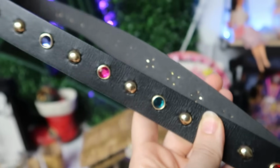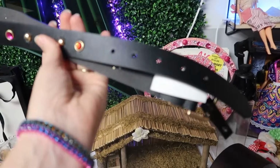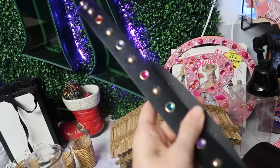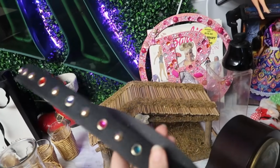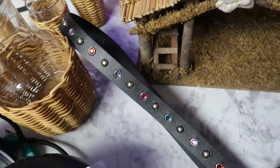My friend Lori, Mama with a Camera on YouTube and on Instagram, just ordered this amazing rhinestone belt from me. It is new with tags, and I sold it for $11.90 with free shipping, and I actually retail arbitraged these brand new and bought them for only $1.